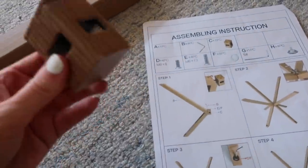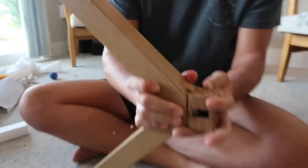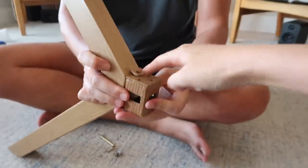It's only four steps, so basically this little center thing, they all just hook in. Jared, show them how one of them just hooks in. So basically they hook in like that, you attach it there with the screw, and then you just repeat that process. We just do it all around, and then we just attach the top to the glass.